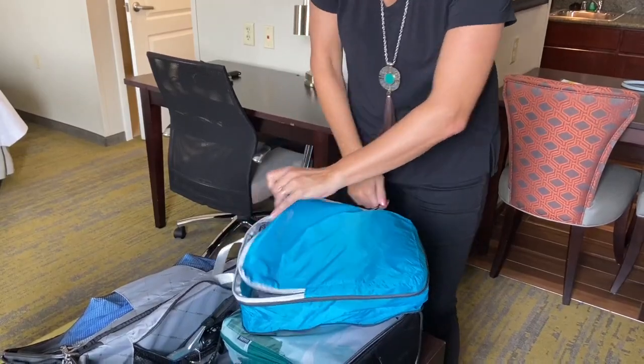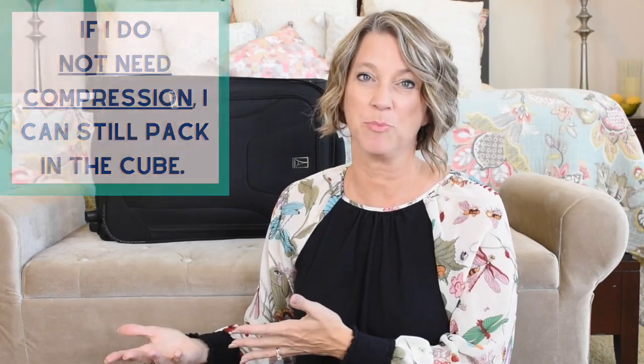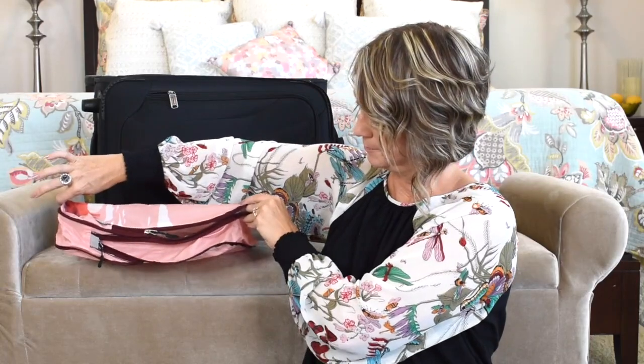The number 10 advantage of using compression packing cubes is if I don't need that compression, I don't have to use the compression zipper. They have the same structure as a regular packing cube for me. So if my travel is only for a 3-day trip, that regular packing cube form that I have is going to be just as fine. I don't have to use the compression zipper if I don't need it.